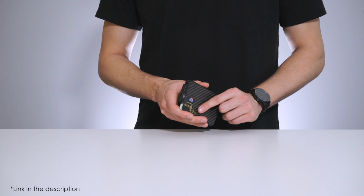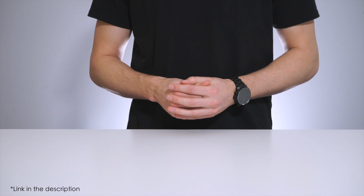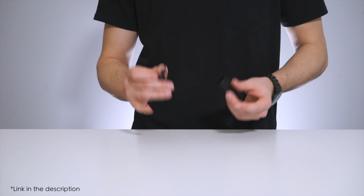This next item is probably going to be the most difficult to convince you guys that I'm not buying matte black stuff on purpose. This is my Lamy Safari pen with a matte black nib. Not on purpose, I swear.